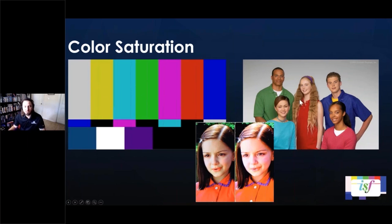Now, if I crank the color saturation up too high, this is what you end up with down here at the bottom. This is a screenshot I took from the movie Speed Racer. In this image on the left, that's with the color and the tint set correctly. Nice neutral, even skin tone. You can see the wrinkles and stuff in her shirt.